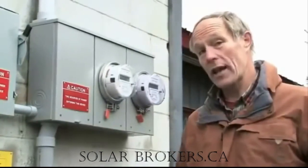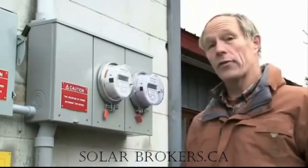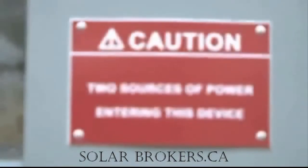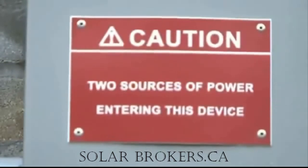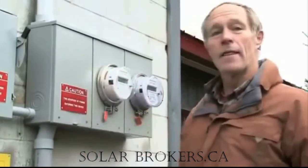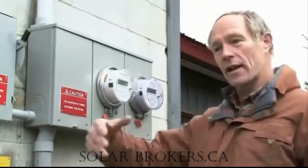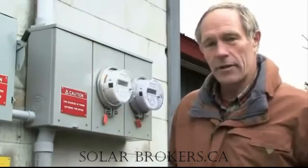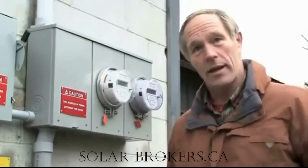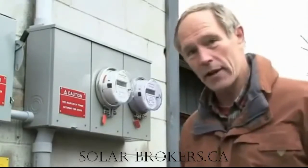I can't get a return like that from any other financial instruments, and I don't have to invest in a fossil fuel dividend paying company. I'm investing my own money in my own infrastructure and my own capital asset that is employing people in this community, rather than sending it off to England to invest in BP, for example, that then has an oil problem in the Gulf of Mexico and doesn't pay dividends because of it.